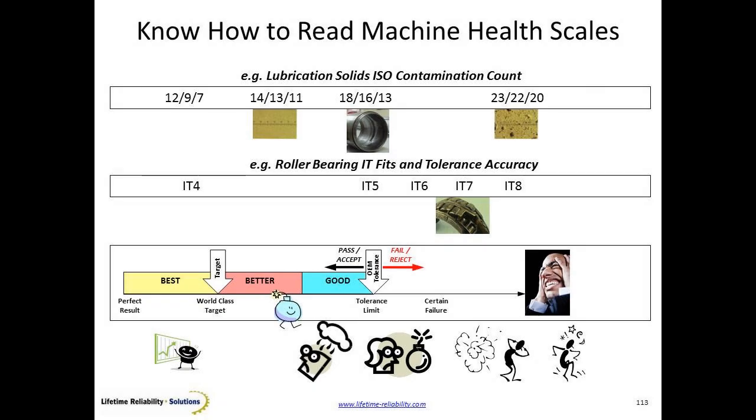It becomes now important to understand what our machines are telling us. Yesterday we saw this cylinder here, this wear mark where the spool piece jammed against the side wall. 18, 16, 13 ISO count isn't clean enough. At that level, I will have to expect occasional failures of my parts because the rubbish and muck will jam together and cause those failures. I've got to be down at least 14, and 12 is better by far.